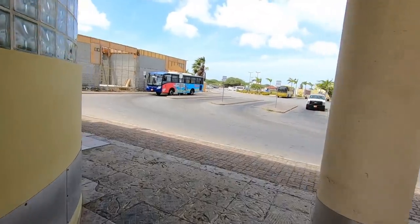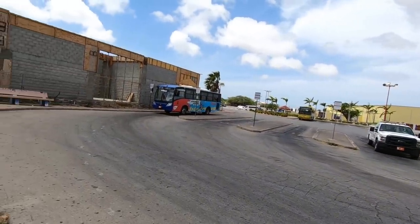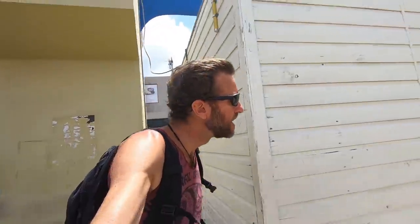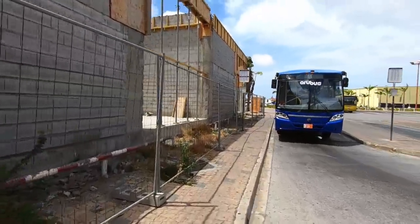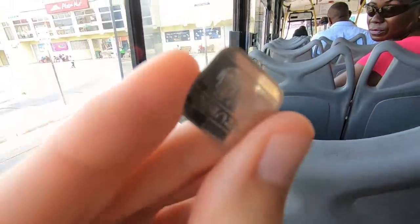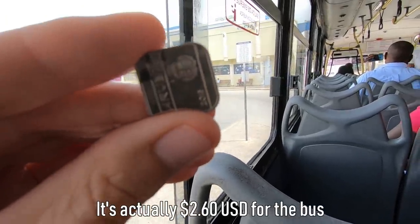All right, so this is the bus stop, the central bus station in Oranjestad. And I think that is going to be the bus going out to the beaches, so I'm just going to hop on it and figure out the rental car situation later. It's $3 for the bus. And I got 50 cents florin back. He didn't do that yesterday. I didn't get any change, so a little less than $3, I guess.